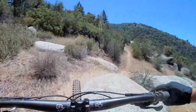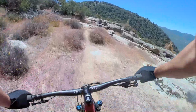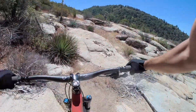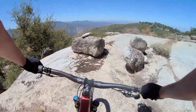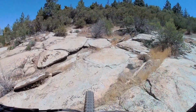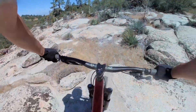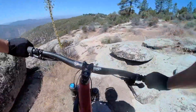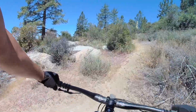A little secret area. I remember this one. Pedal straight. It's hard to know where to go. Alright, I think I'm about to make up my own line here. I see something here. It's like a little playground. If you put a little more time into it, I'm sure you could figure out that line a little better.